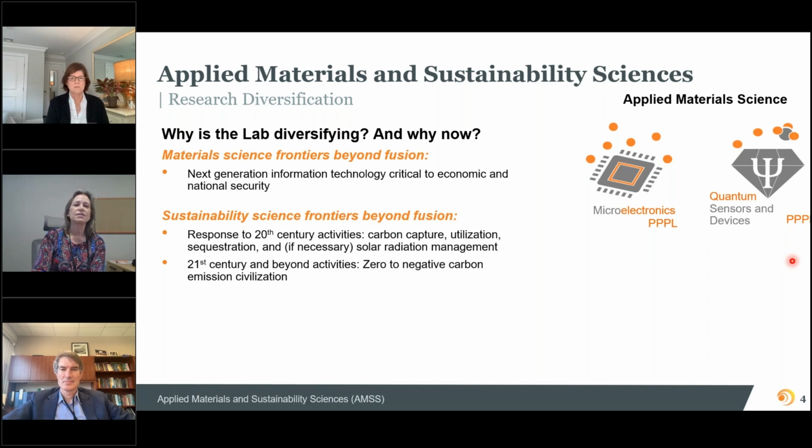The second piece has to do with sustainability science frontiers beyond fusion. Obviously, fusion provides the future of firm, clean electricity that's fully decarbonized. But in addition, there are many other things that the lab's talent can, in fact, help with. It includes responding to the sins of the past, of the 20th century, namely the carbon dioxide and methane that is in the atmosphere that is causing the world to warm.